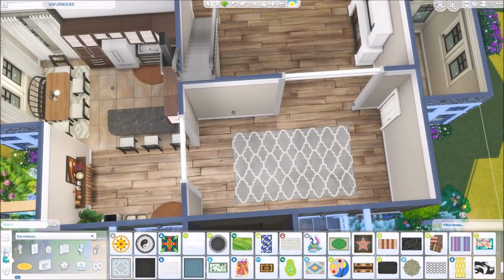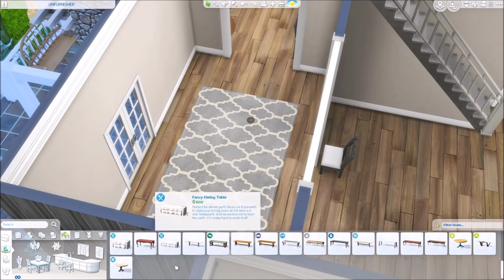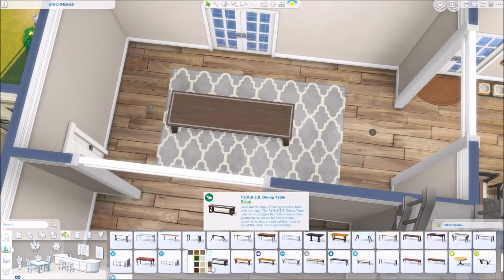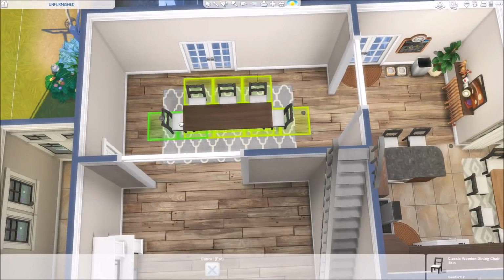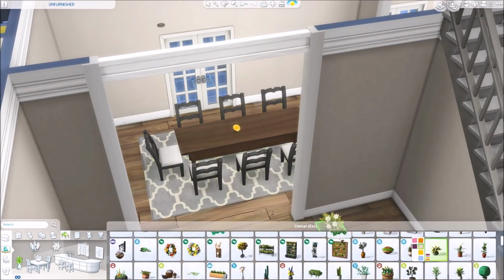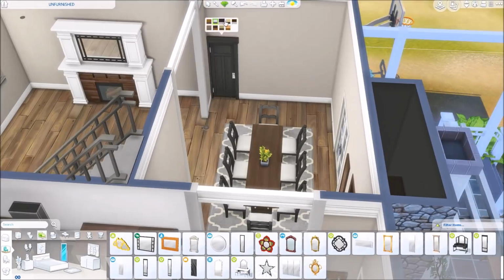And then this is going to be the formal dining area. It took me a little while to figure out what dining table I wanted to use, because it's kind of hard doing the whole black and brown color scheme, but I think I made it work, so hopefully you guys will like it. I know that's not everybody's favorite, but I felt like it just looked pretty, and it matched the cabinets that I went for in the kitchen, and I do like my builds to be pretty cohesive, so that was just something that I tried to do. But I think it looks really nice, and I think it matches the exterior too, which makes me really happy.